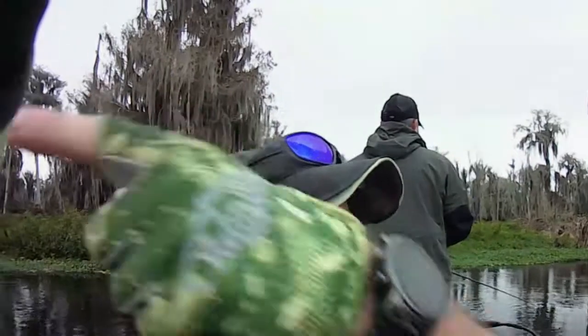What's up, guys? We're out here on Rodman Reservoir today, Ocklawaha River, fishing the drawdown. Me and Joe, we got Chris somewhere back up that way. He kept on running. You know, he got to stretch that motor out.